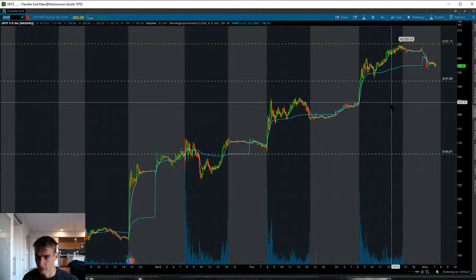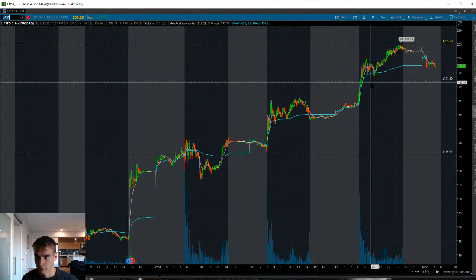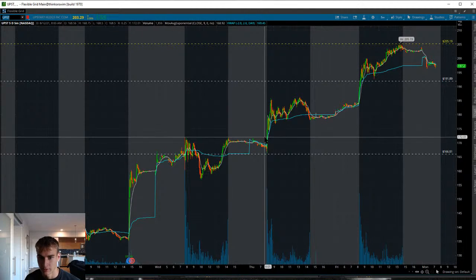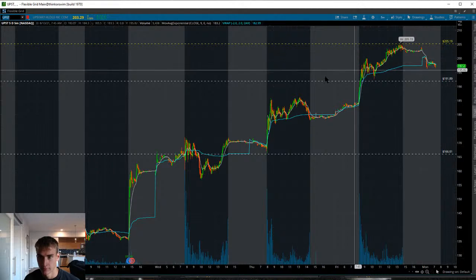so I'm watching for a continuation on this. So break above 205.19 is when I would enter calls on this. So I had a couple great plays here on this and then here. So let's see if we can get a continuation.